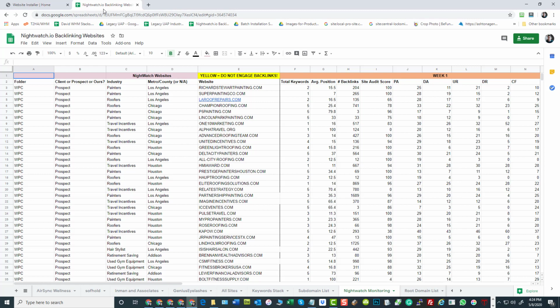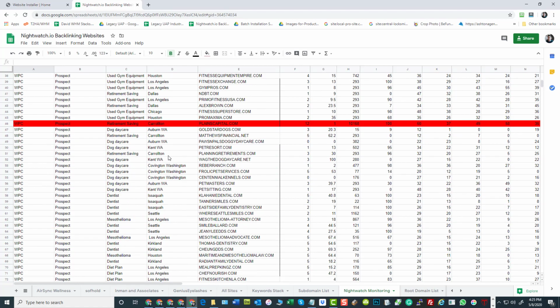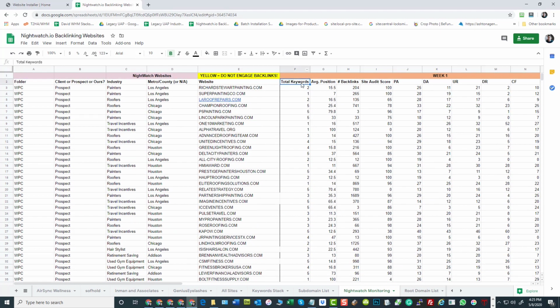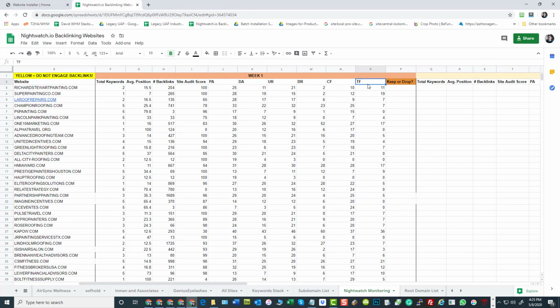Well, what's the point? We said, let's put up a tab like Nightwatch Monitoring here, for all the companies that we're tracking, and we update things, change things, drop things, add things, whatever it is that we're going to wind up doing here. What are we tracking? Well, stuff you can see. Total keywords that we're tracking at the time. We're obviously going to add to the list as we go. Average position, number of total backlinks. The site audit score, for the people who want to reach out and tell people, hey, your site's kind of messed up. Hop on this plan and we'll help you straighten that out. Here's page authority, domain authority. And then there's URL rating, domain rating, citation flow, trust flow. And all of this allows you to just rapidly glance through lots of websites and be able to make decisions on what you think.